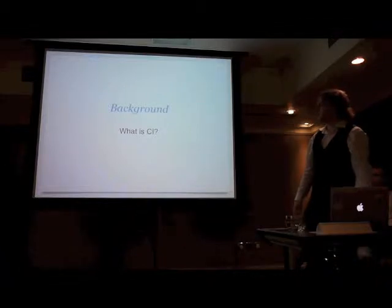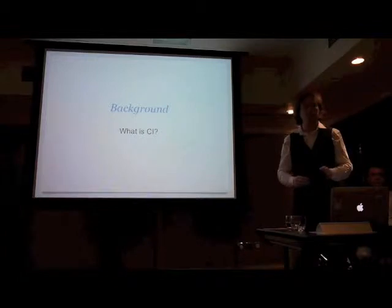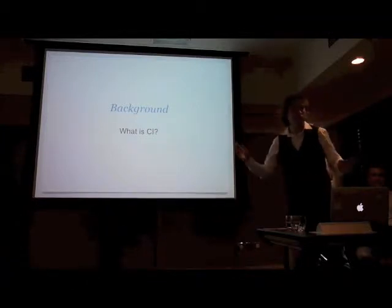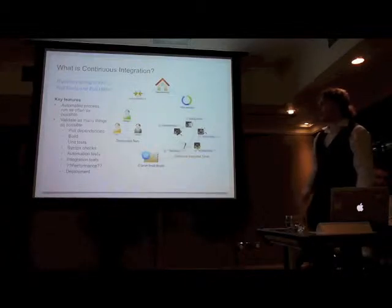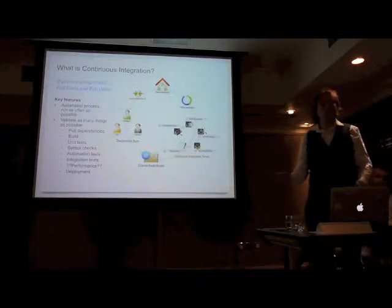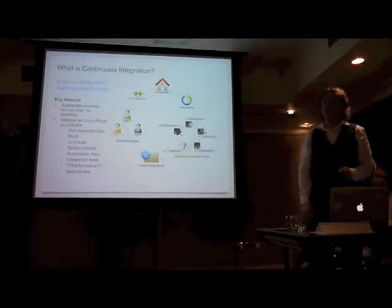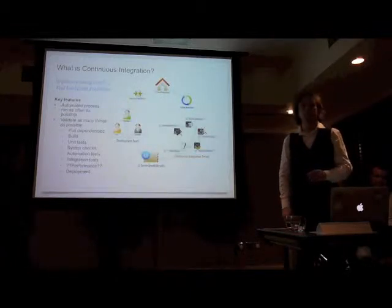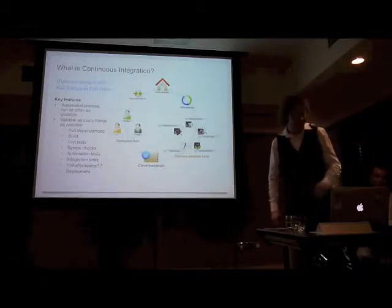So, what is CI? Before I do this, how many people know what continuous integration is? How many people don't? Is everyone happy to just skip this section? It's fine. This is a quick background to the CI process. Who does continuous integration as part of their process here? Sort of. Does anyone do continuous delivery? One brave soul at the back who does it.